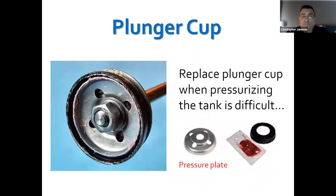Again, that plunger cup: if pressurizing is difficult, or you're not feeling like you're getting good pressure, a lot of times you'll get a crack in that plunger cup. Again, it's got to float between that spreader plate and that washer. Make sure you've got grease on it. That'll help it seal. It'll also make it much easier to pump that sprayer up if you've got grease on the plunger cup.